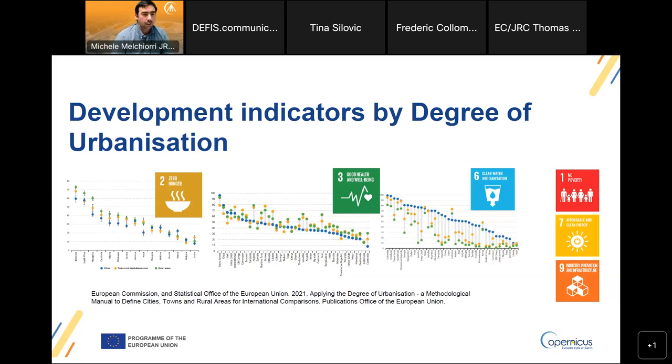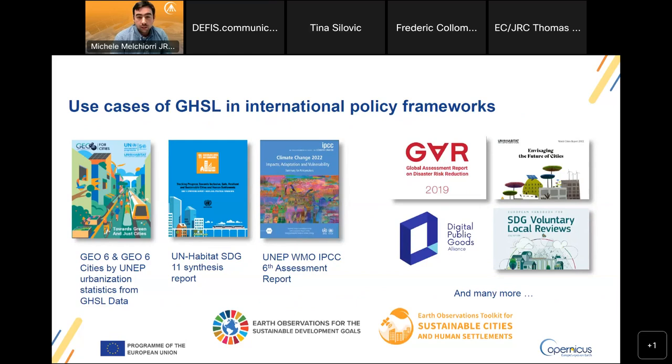I'd like to move towards the end by saying that GHSL is serving several international policy frameworks. GHSL data supported findings in the Global Environmental Outlook 6 by UNEP. We were also featured in the SDG 11 synthesis report, in the metadata of 11.3.1, in the training course by UN Habitat on the calculation of SDG 11.3.1, and some of the findings about exposure of people were taken up by the IPCC 6th assessment report. Other contributions are in the Global Assessment Report, in the future of cities again by UN Habitat, and also in the SDG Voluntary Local Review handbook produced by JRC to help local authorities in monitoring SDGs at a very fine, very specific territorial level.